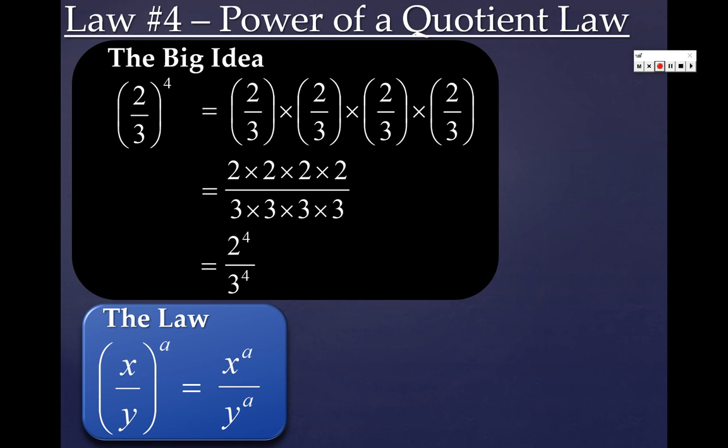But the actual law is, if you've got a quotient inside brackets, they both get exponent 4. So it's really the same law as the multiplication one. They both get exponent 4. How do we use it?